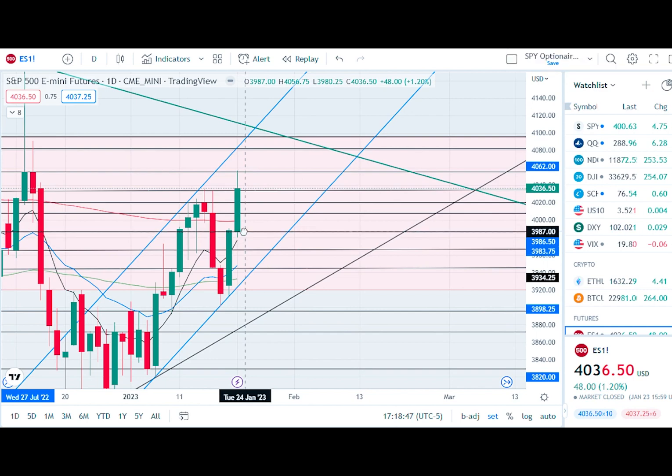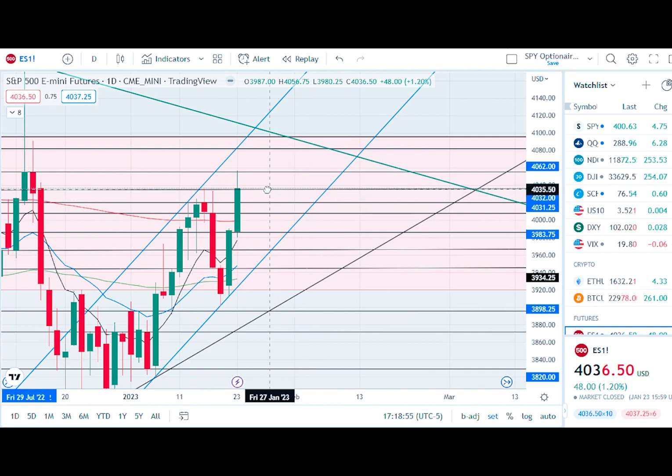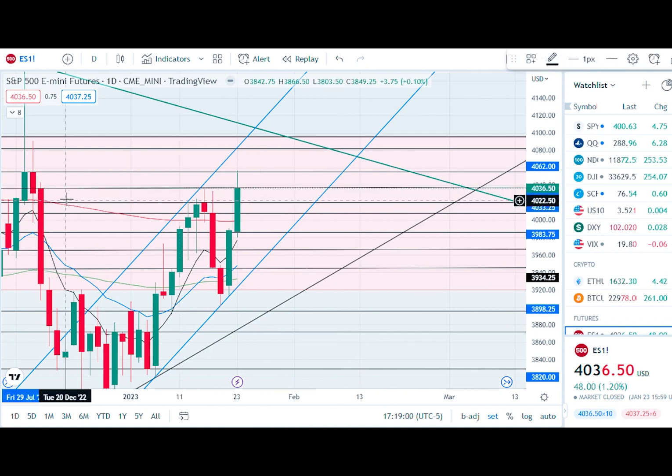We have nicely established support down here at this 39.85 area. We did close over 40.35 today, which is really bullish for the bulls. You can see this previous resistance line back here was more closely to 40.38, which is pretty much right where we closed at today. We closed at 40.36.5, but we're right there, looking nice.